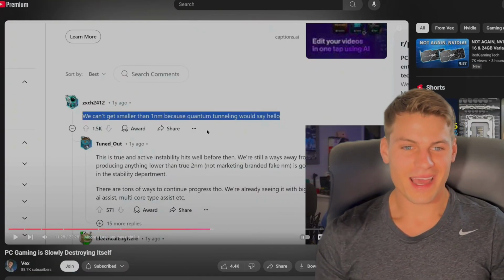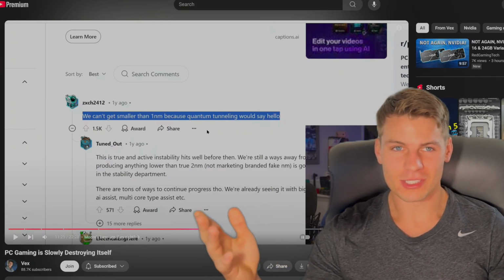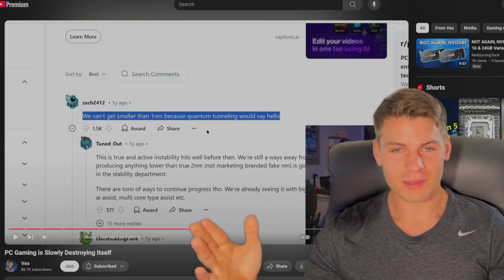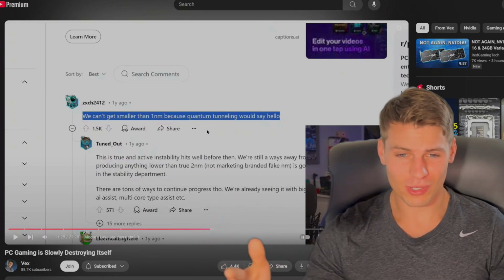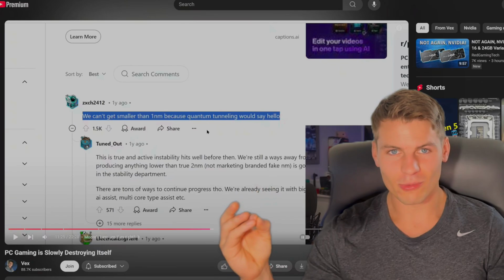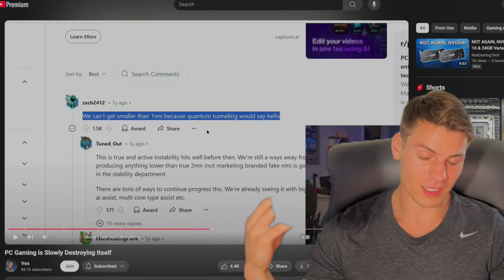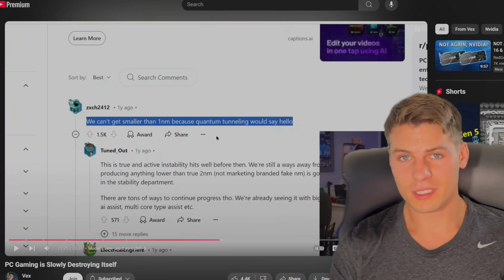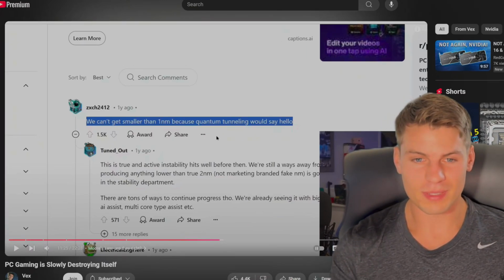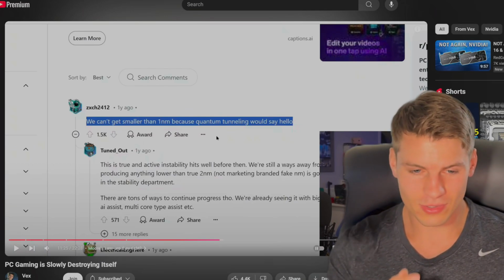He basically says that after 1 nanometer, and you know, it's not necessarily him saying this, but this is what he's just giving thoughts on, quantum tunneling would say hello, and we can't really get smaller than that. I don't know what quantum tunneling is, but I do know that we would get leaky transistor gates, and basically that just means that electrons would leak from transistor to transistor. And if you thought the 13th and 14th gen instability problems were bad, this would be like that on steroids. You wouldn't be able to do anything with leaky transistor gates.